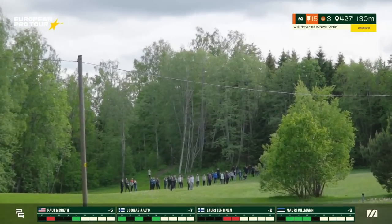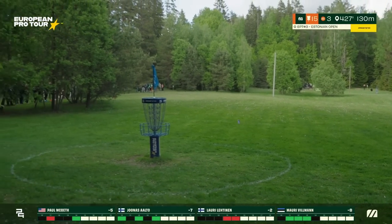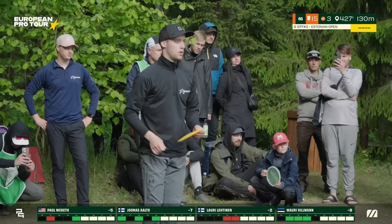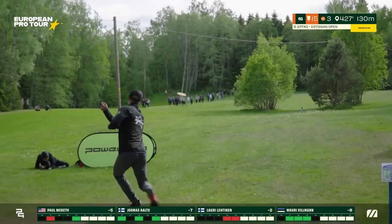Okay, so you have another option. Big sky roller. Looking great. This holds the angle the whole way to just outside bullseye. Paul McBeth showing us the sky roller. No worries for the six times.